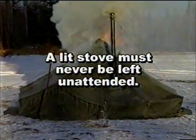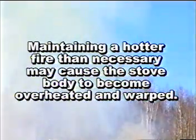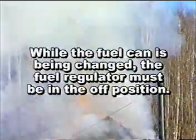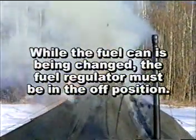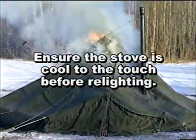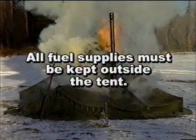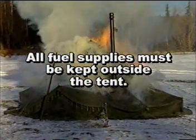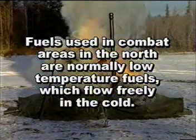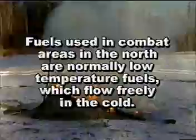A lit stove must never be left unattended. Maintaining a hotter fire than necessary may cause the stove body to become overheated and warped. While the fuel can is being changed, the fuel regulator must be in the off position. Ensure the stove is cool to the touch before relighting. All fuel supplies must be kept outside the tent. Fuels used in combat areas in the north are normally low temperature fuels, which will flow freely in the cold.